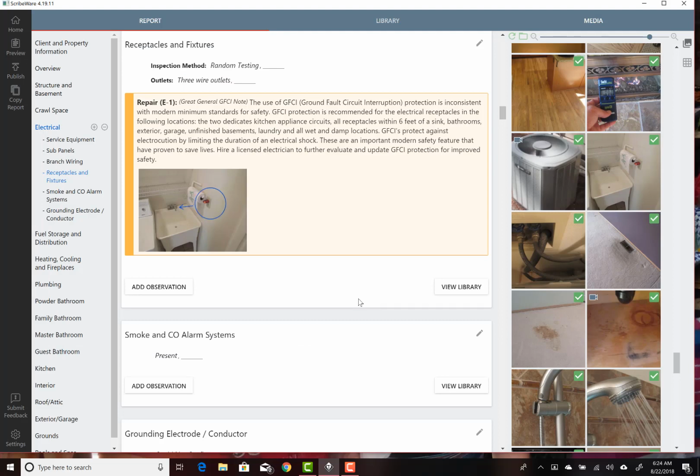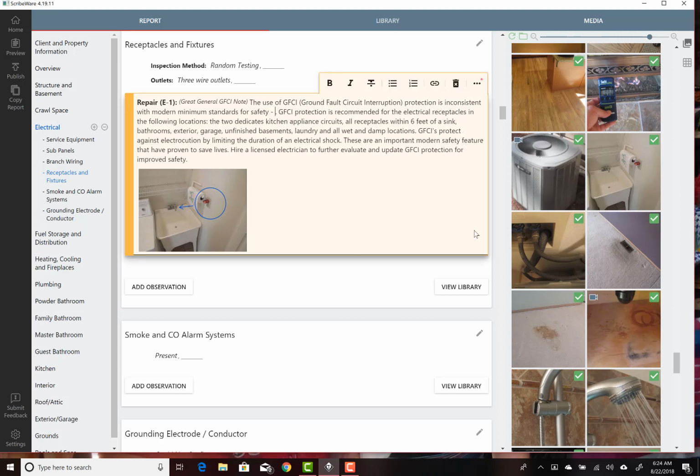Now I wanted to be more specific, so what I would do is: the GFCI protection is inconsistent with modern minimum standards for safety. In this case, it was the garage and the laundry sink, so I could say, "at the garage and laundry sink." And now I've added some very specific details of where.